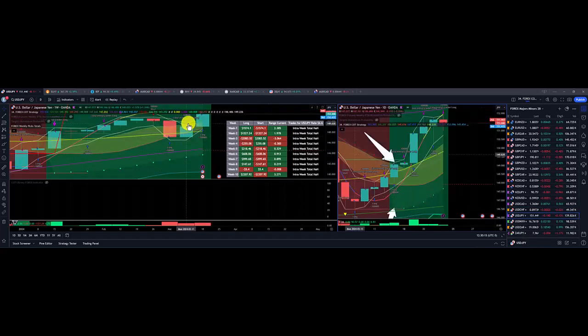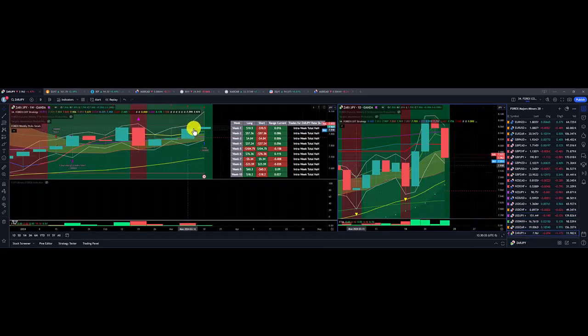US dollar, Japanese yen, beautiful trade overall. Green candle, green background. Nice overall gain of $1,574. One standard lot. On the last one, just standard trend trade. Overall gain $10 on one standard lot. Requires a lot of units in order to get significant gains on South African rand, Japanese yen.